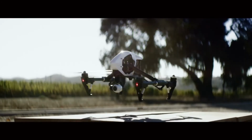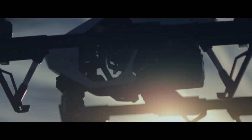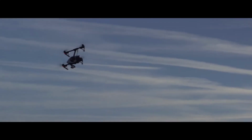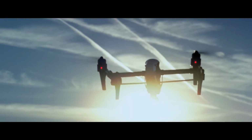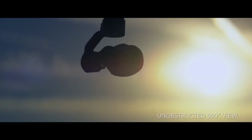The sleek aerodynamic body is remarkably lightweight, especially when you consider the technology that's packed into it. A smart flight controller, powerful motors and large propellers make the Inspire 1 responsive and stable. During flight, the strong carbon fiber arms raise up, transforming the Inspire 1's shape and giving you a 360-degree view from the built-in stabilized camera.